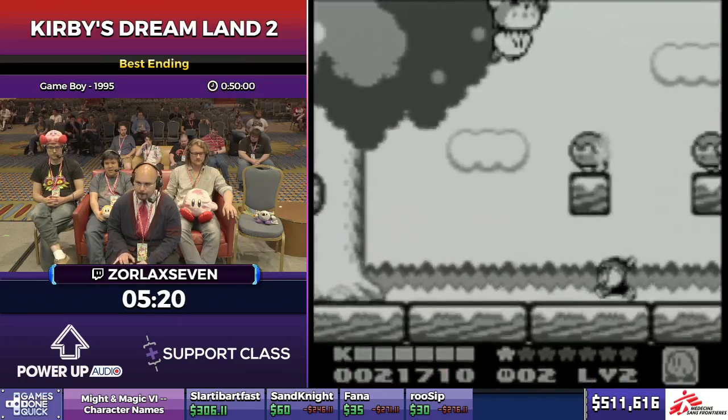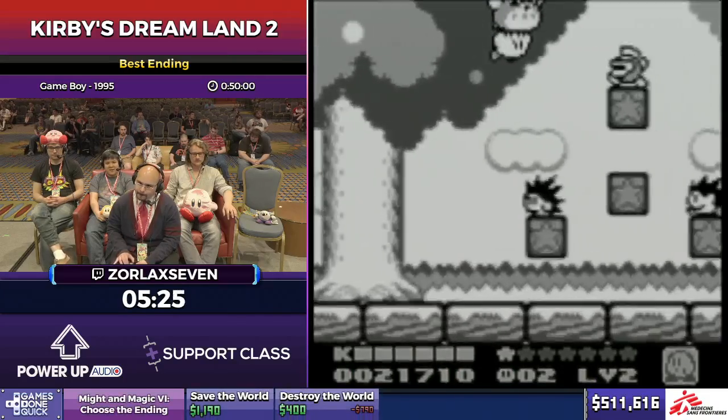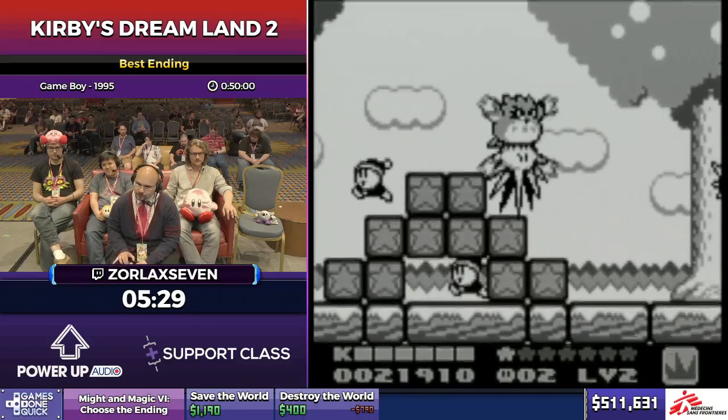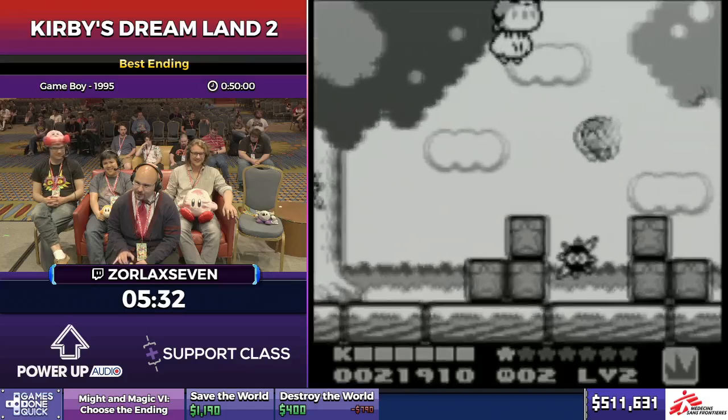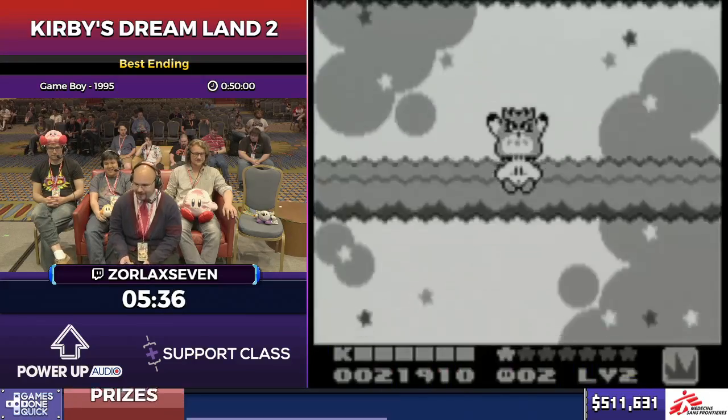You might notice here that he's just flying straight through some of these enemies. Hitboxes are almost non-existent in this game, it seems. Not when I play it. Only when you don't want them to be. Yeah, true. Okay. Door boss. Door boss.